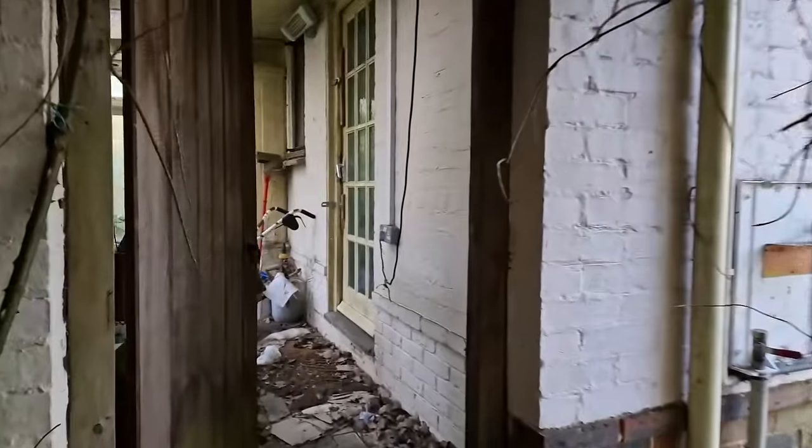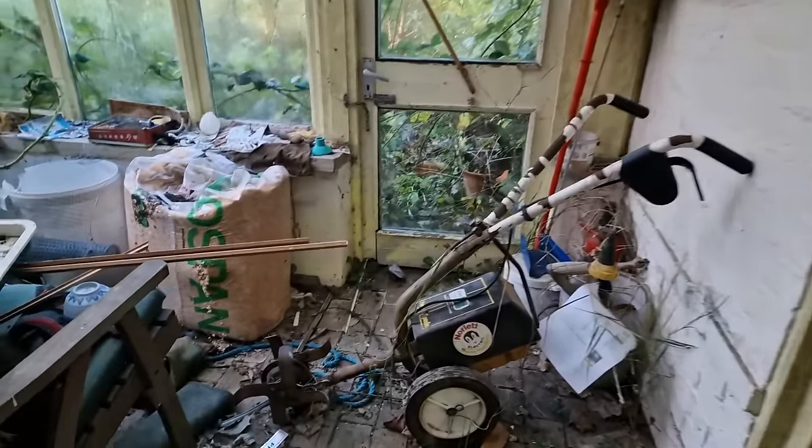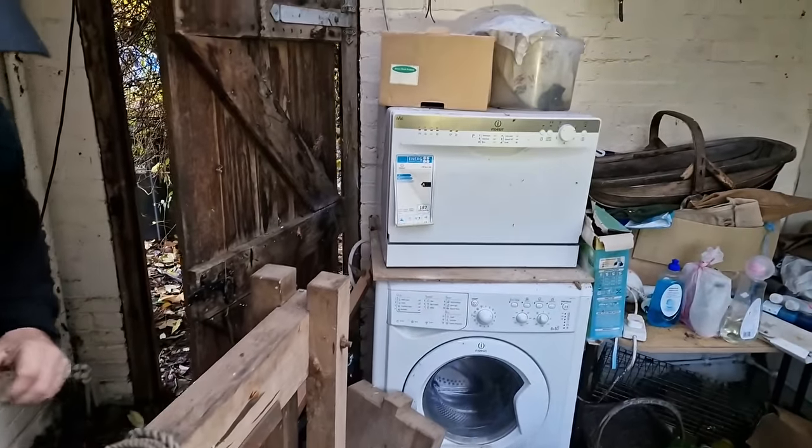Let's have a look in here. It's a little porch in here as well. Old rotavator there, and that's the back door, which is sealed up, which is good. Yeah, even more stuff here. Utility room, Ed. Oh, that looked nice on you.